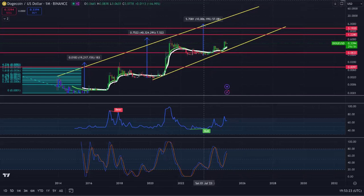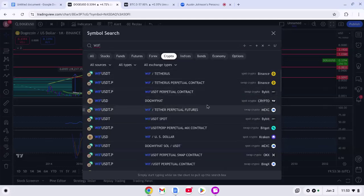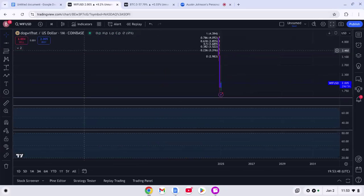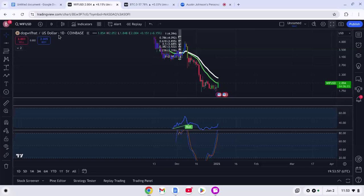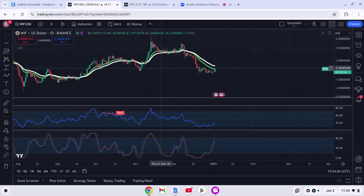Okay. So we're going to leave the Ponke meme coin for the very end, but I want to look at Dogwifhat coin. I think it's just called WIF. So let's see where it's at. So it looks like it just might be on Kraken. Okay, here we go. So let's look at Coinbase. Now this looks gnarly. Okay, so let's see if there's a better one. We could do Binance. So Binance looks good. Okay. So let's look at Dogwifhat.